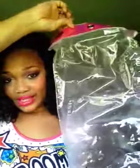I got her in a 1B. And this is actually her right here. It says her name and what color she came in. And this is the packaging that she came in as well. Clear packaging. It says her name at the top. And she has a comb in the front and a comb in the back. So you have the extra security.